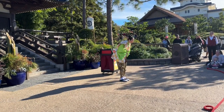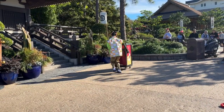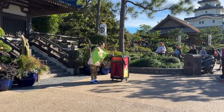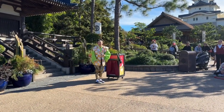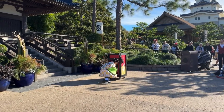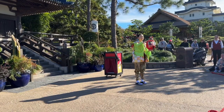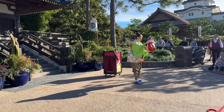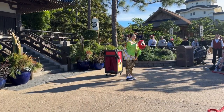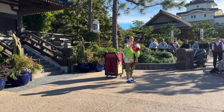Today, I appear before you as a humble street vendor. But what I have to sell is a very important part of Oshogatsu. And here it is. It's called a Daruma doll. It's rather handsome, don't you think? The Daruma is like a good luck charm. As you can see, it has no pupils in his eyes.